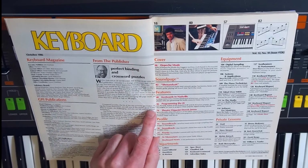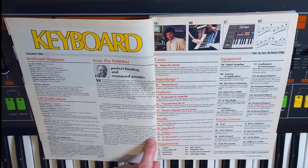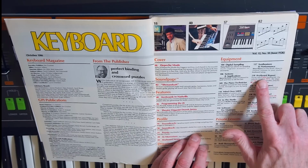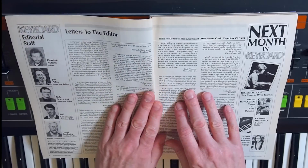And also pay attention to that Programming the JX Clinic. We'll get back to that later. A very nice article. We also have some soundtrack pages, the soundtrack to Big Trouble in Little China, and some Casio reviews as well. So there's a lot to cover, like I said, in this issue.